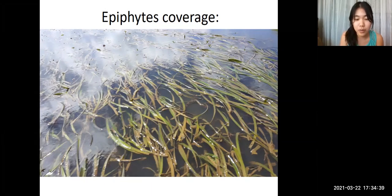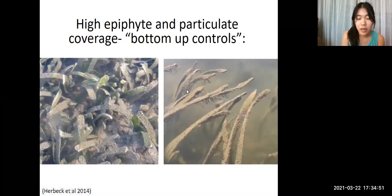But anything that limits their photosynthesis, like here we have epiphyte cover, some brown stuff growing on the seagrass. This is not that intense of an amount, but if you have a lot of nutrient input, so here is the seagrass next to an aquaculture effluent pond, so there's a lot of fish waste coming out, and it's really, really covered, right? So they're not going to be getting a lot of sunlight in this case. The water is also really turbid, so that's also going to limit the amount of light and limit their ability to photosynthesize. So this is what we might consider a bottom-up control, from the bottom up nutrients into the seagrass or nutrients around the seagrass that are causing the epiphyte growth.